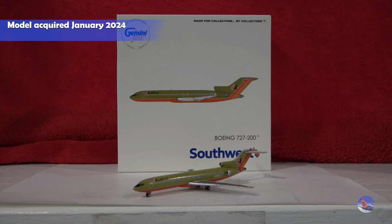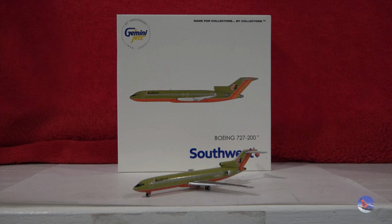Really excited that Gemini did this, because over in 1 to 200 scale, Todd Models, who's sort of the face of Gemini Jets unofficially (the president is Elliot, but Todd is the more well-known guy because he's on social media), made quite the push to get this plane done in 1 to 200 scale, and that was announced in the September releases. Then when the December releases came around, they decided to make it in 400 scale too.